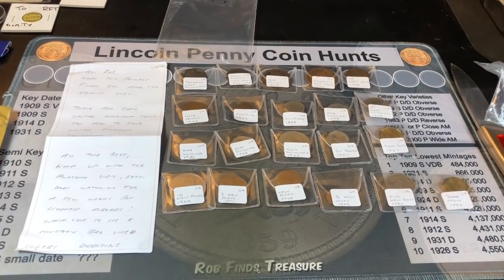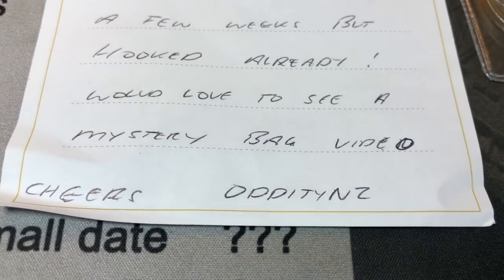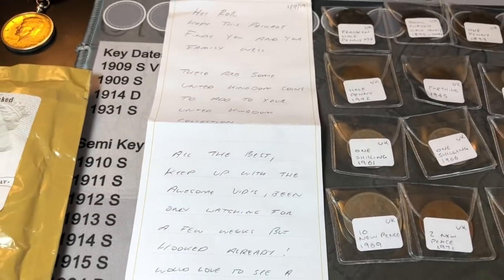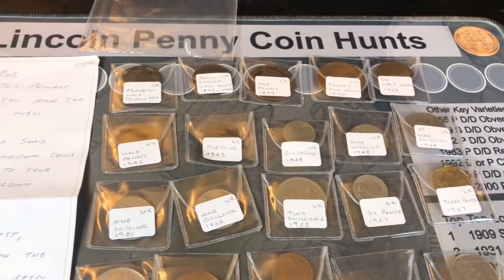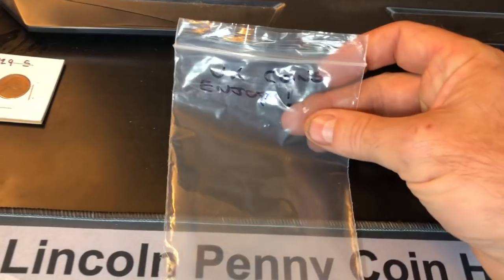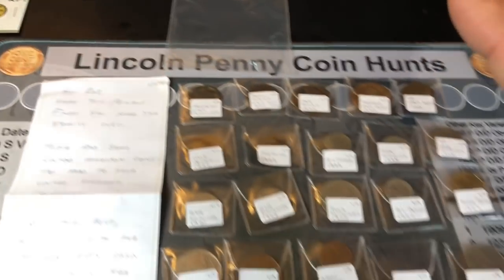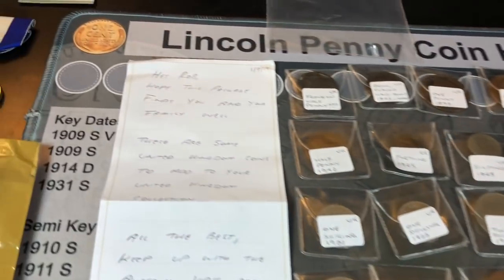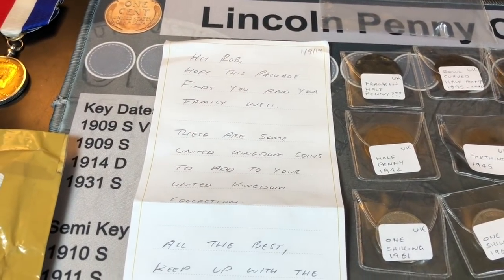My next package comes all the way from the UK, from OddityNZ, which I think is Oddity New Zealand. He sent me a bunch of coins from the UK. He says, "UK coins, enjoy." I will cover them kind of quickly, but the older ones I'll spend a little more time on. He just said, "Rob, I hope this package finds you well."